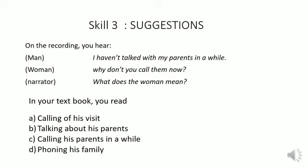Well, in this example, the expression "why don't you" is an expression of suggestion. So the woman's suggestion is to call them. This means that the woman suggests phoning his family. So the best answer for this, therefore, is D, phoning his family.